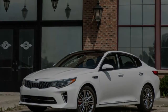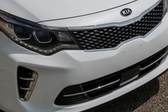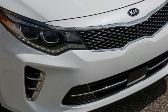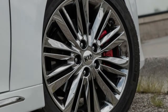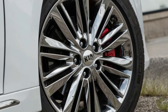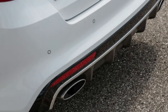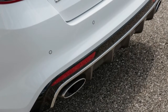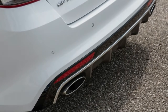The Optima gained a new plug-in hybrid model for 2017, with 202 horsepower and an EPA-rated 29 miles of electric-only range. The conventional hybrid model received a fresh powertrain, too, with a 2.0-liter engine replacing the outgoing 2.4-liter four-cylinder. Non-hybrid Optimas saw scant changes for 2017, with a mostly carryover year following the car's total redesign in 2016.